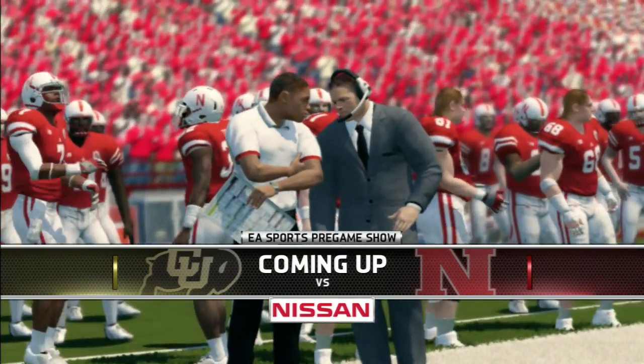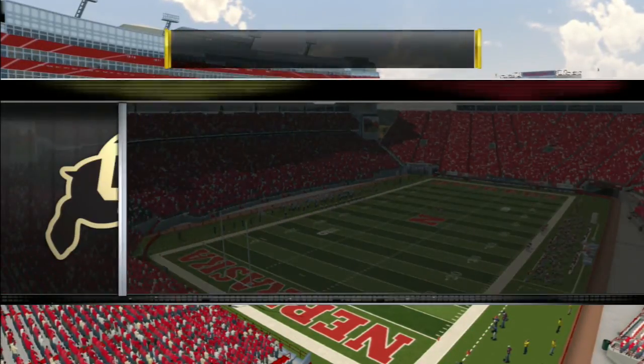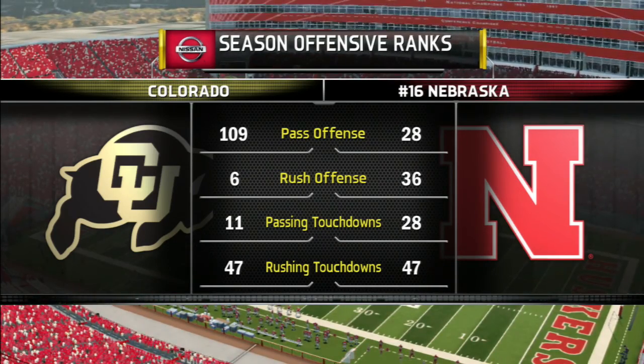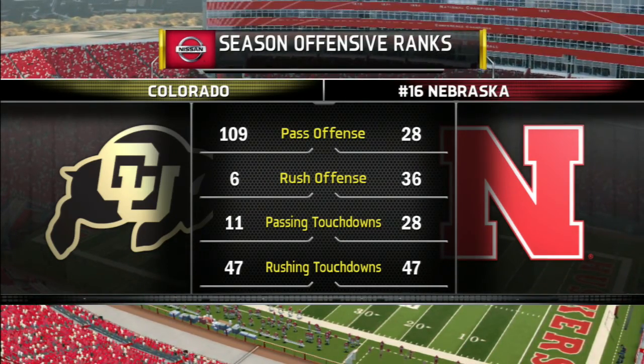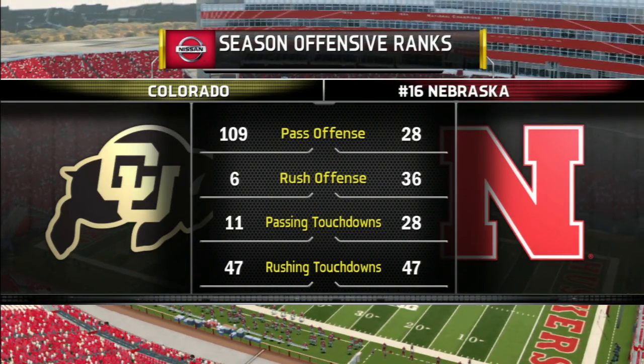The children of the corn have invaded Lincoln. It is a sea of red in always sold-out Memorial Stadium, one of the most intimidating venues in all of college football, and Nebraska set to defend its home turf.